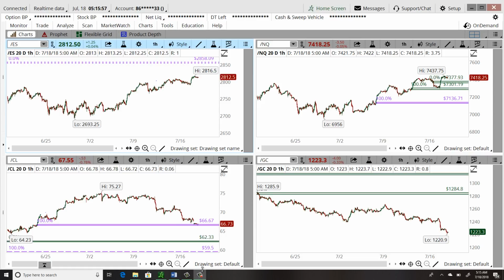We're going to do what we do each and every day, look at the same 10 to 12 futures markets, identifying potential breakout trades, turning points, and such.